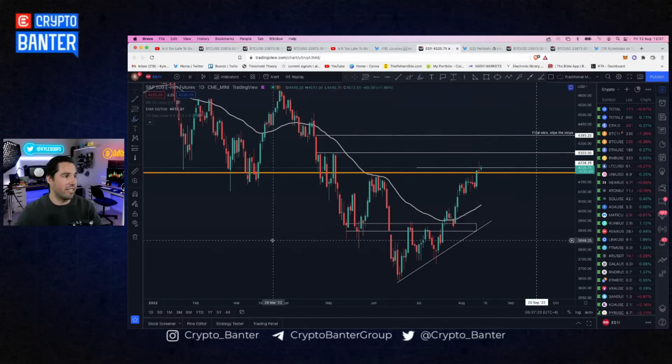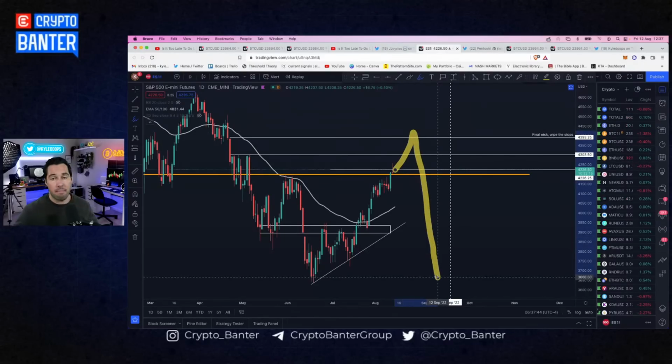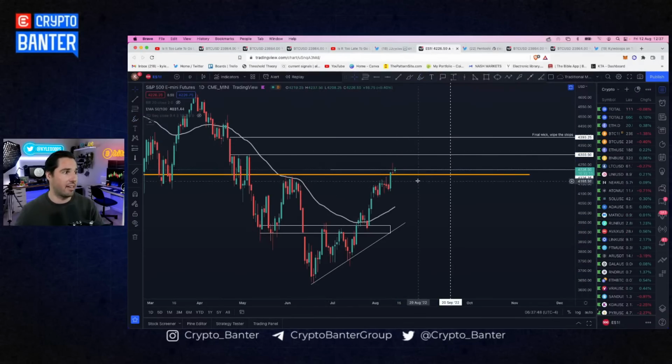So the zone that you need to be cognizant of and cautious of, where the trap could be set, is anywhere between these candle wicks over here. So anywhere between about 4,250 on the S&P 500 and potentially all the way up to about 4,400. So I think that the last stops could be taken out. You may see wicks that come up like that, and that would be a mega bull trap that could be sent to the downside.